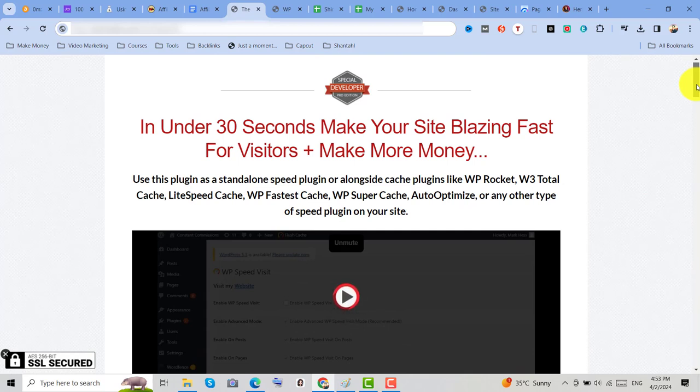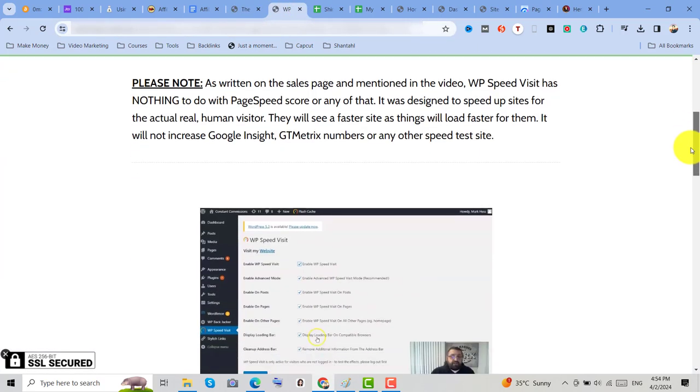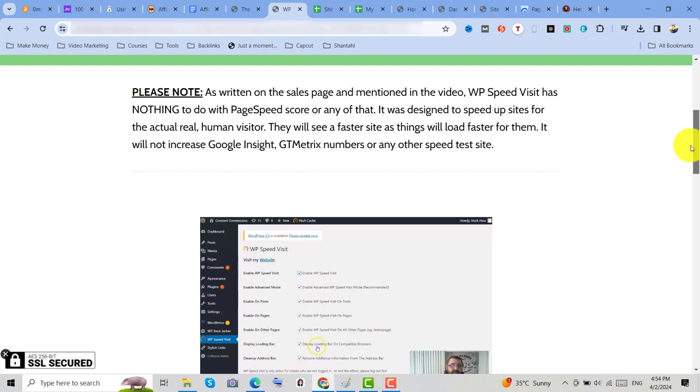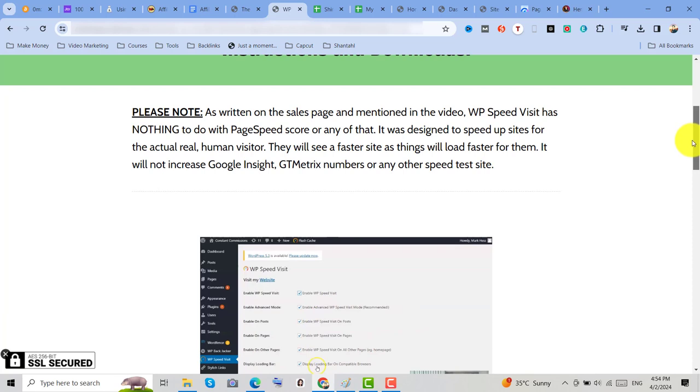Okay, so I bought this for only $10. So now I already downloaded it, and let's find out together. I'm going to install and activate WP Speed Visit, and we'll see if it can improve the performance of my website. Stay tuned as we test the performance of my site with a new plugin. Let's see if WP Speed Visit can give my website the boost it needs.